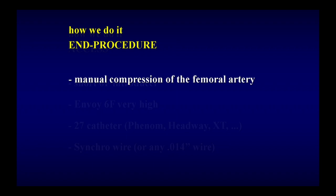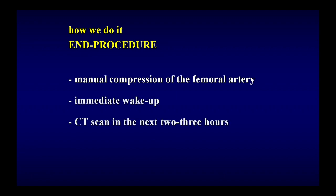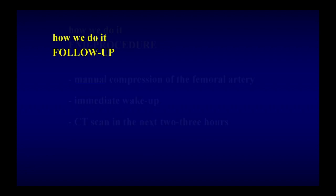At the end of the procedure, we do a manual compression of the femoral artery, even if there is a dual antiplatelet therapy. We immediately wake up the patient. We do a CT scan in the next 2-3 hours. If you have an angiographer, a machine that makes the CT scan, you can do it on the machine. The quality is not the same. We prefer to do it on a real CT scanner. Also because we keep the patient with us in the room close to the angio room, so we can watch him, see how he is for 2-3 hours, then have a CT scan, which also makes it 2-3 hours of control. So all this keeps us more quiet. And then usually discharge him 2 days later.